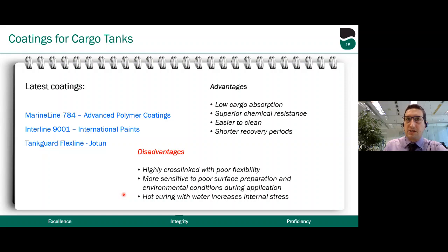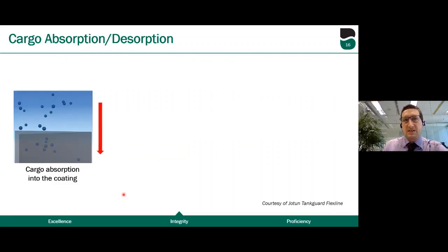So let's see what can go wrong with these paints. As I said, once the cargo is loaded in the cargo tanks, some of the cargo will be absorbed in every paint, so will permeate through the paint into the coating. And after the cargo is offloaded, the cargo should leave the coating, but it's not always true. It really depends on how much time is allowed for this evaporation of the cargo, the venting condition. And if it's not done correctly, this can cause cross-contamination issues and therefore claims with the next cargo.